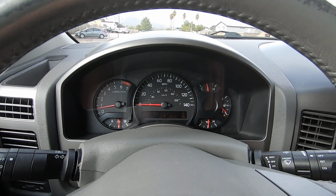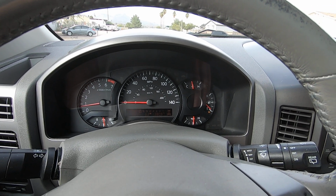Beautiful vehicle, has a nice ride. Nothing going on here. Obviously it was a one-owner vehicle for a reason.